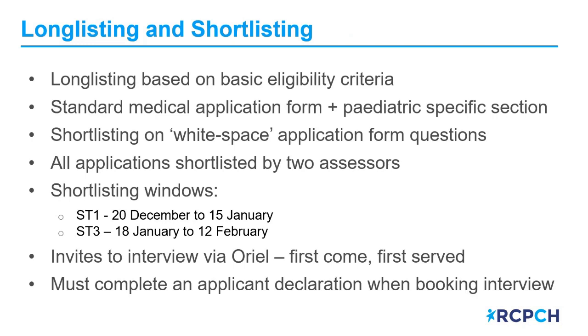As soon as the shortlisting has been totted up, there will be a number of interview slots that have been set up across the various different virtual centres. And those that fit into that top amount will be sent an invite for an interview. So it's first come first served. It's quite a short window. So as soon as you know you've been shortlisted, make sure you keep an eye on those dates so you can log on to Oriel.